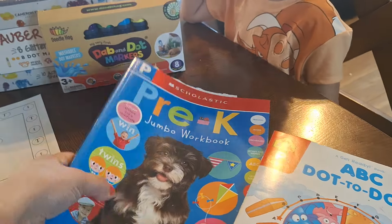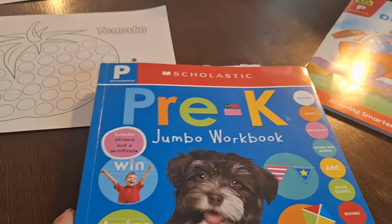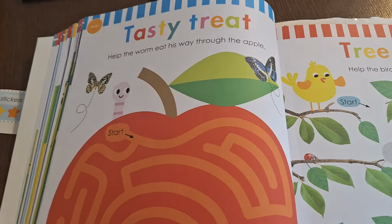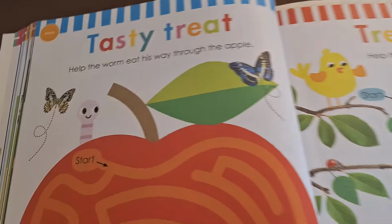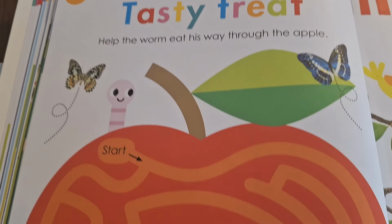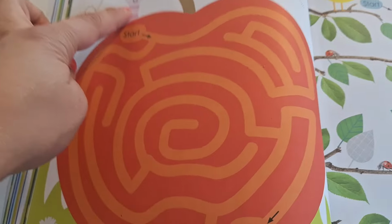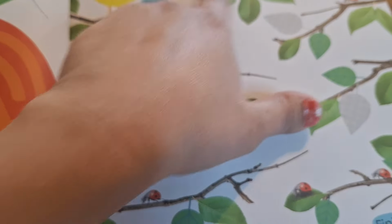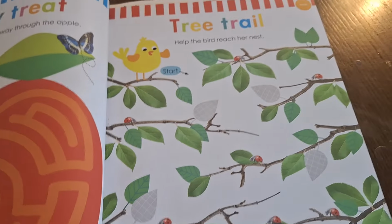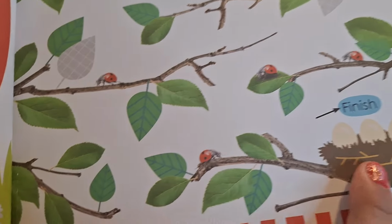Today she will be starting with the pre-K jumbo workbook. She will be doing all of her mazes today. She has four left. Tasty treat, help the worm eat his way through the apple. So she will need to find the way to the finish. Treat trail, help the bird reach the nest. So she will have to go through the leaves to get to the finish.